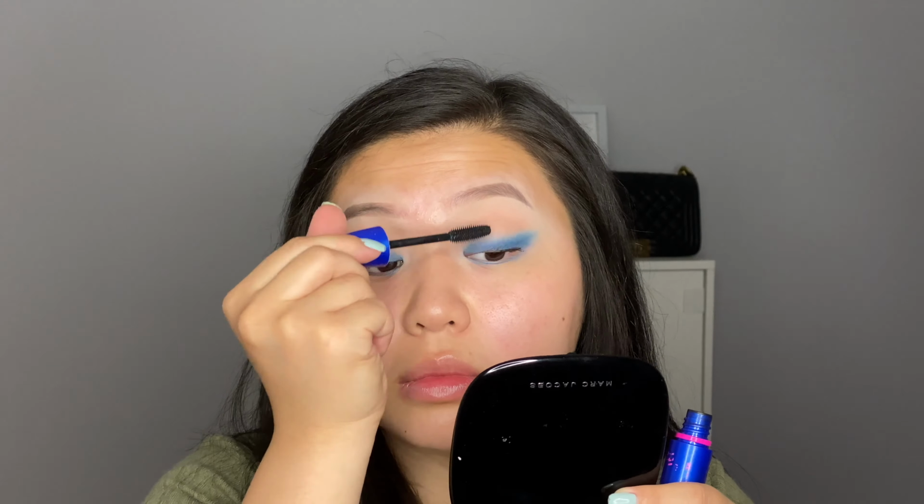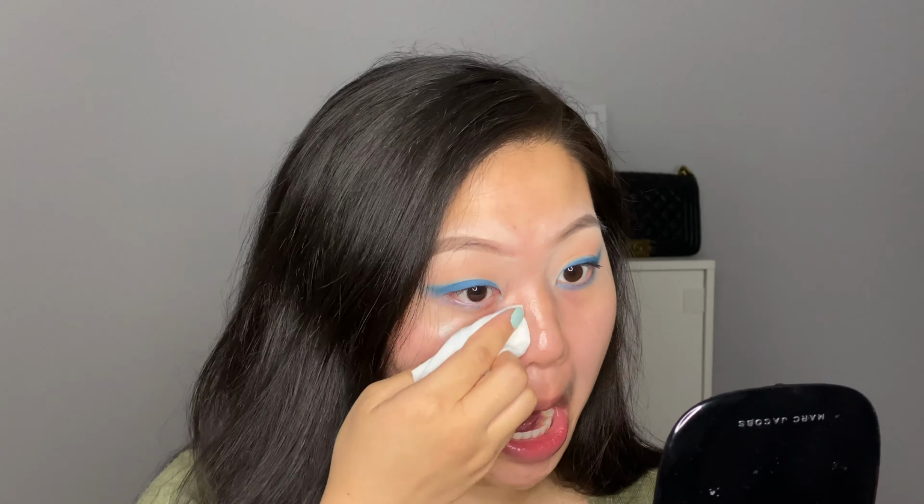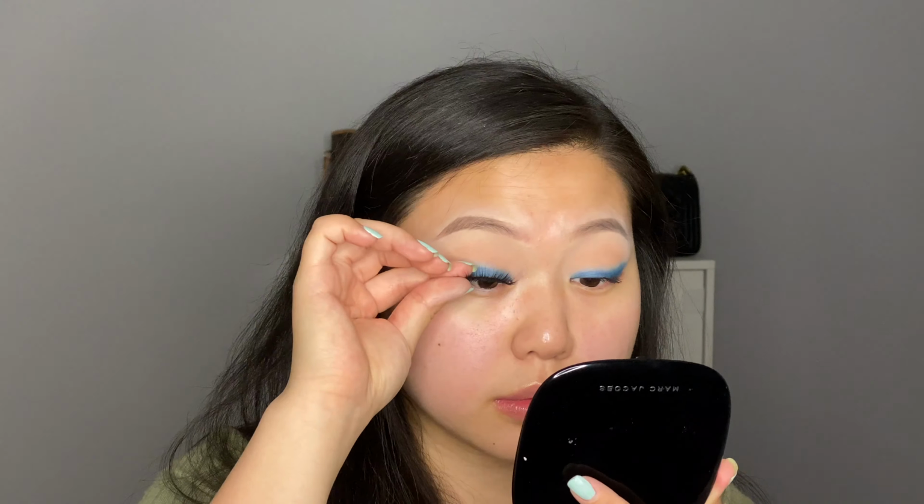I'm just gonna go ahead and put some mascara and lashes on, and then we can do the face makeup, and then we'll put on the jewels and all that. While my lashes are drying, I'm just gonna take a makeup wipe to clean up under my eyes and all the fallout. So that's why I wanted to do the eye makeup first. Let's move on to the face. I'm just gonna go ahead and montage the face, so let's go.